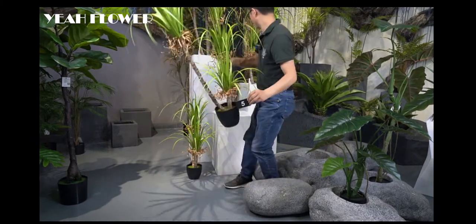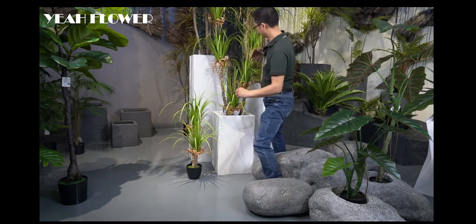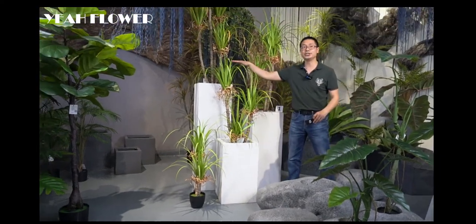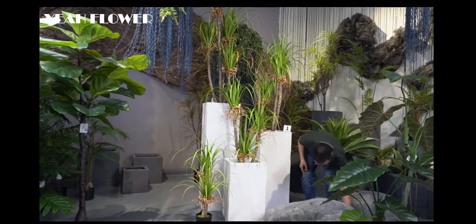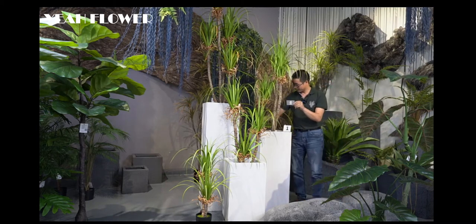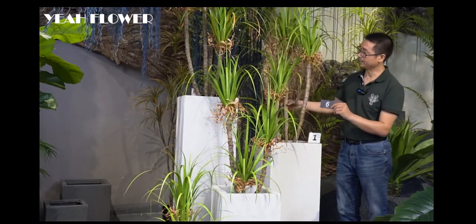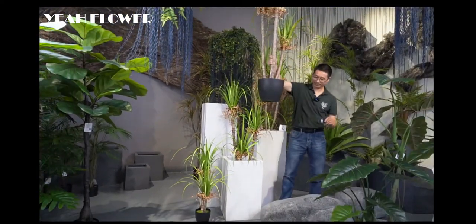This series. Maybe we don't show you all of these one by one. I just tell you the size. Number 5, the size is 48 inch, by 3 trunks. And so this is number 6, the height is 60 inch, also by 3 trunks. And the biggest one with 4 trunks.